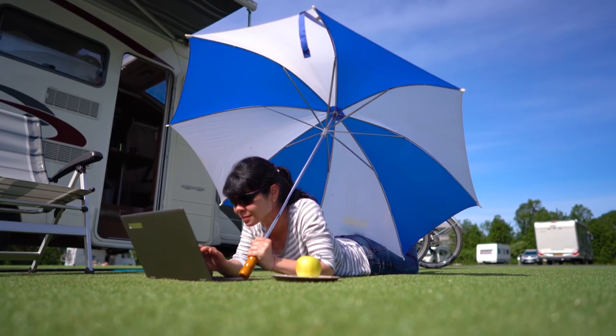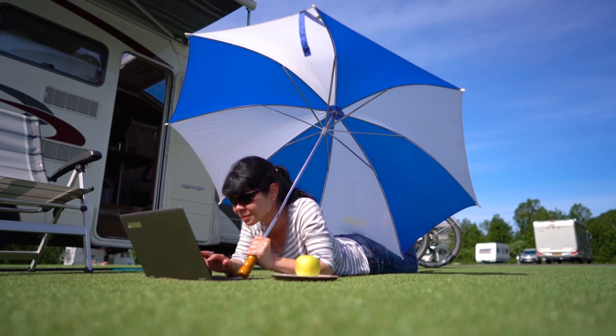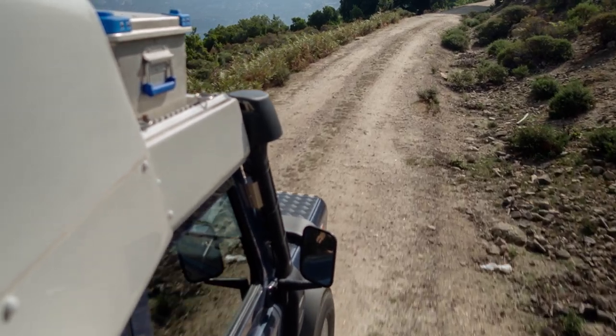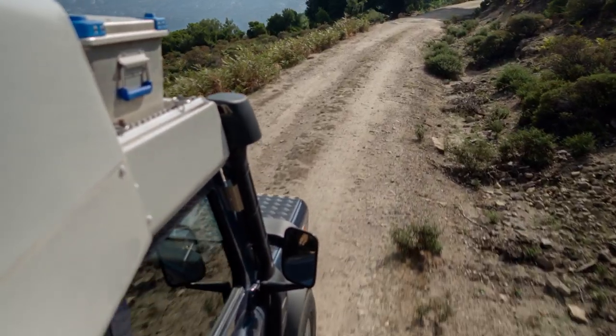I hope to review more RVs this year, focusing on those that have brought more innovation to the table, clever engineering that makes campers more efficient, reliable, convenient, with less work and more fun.